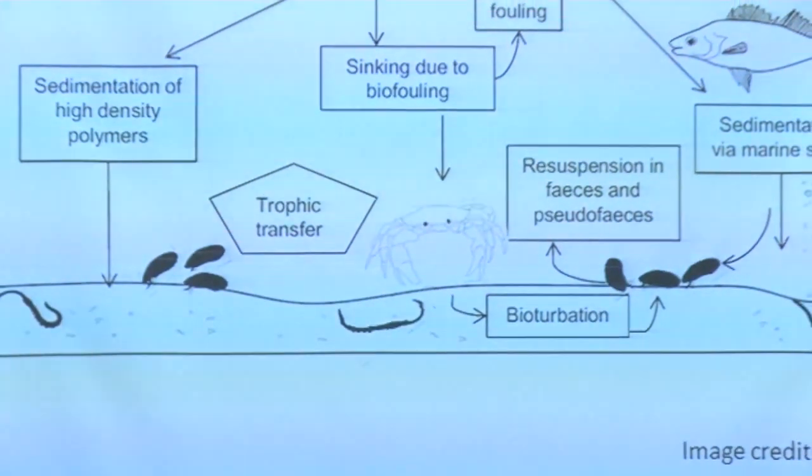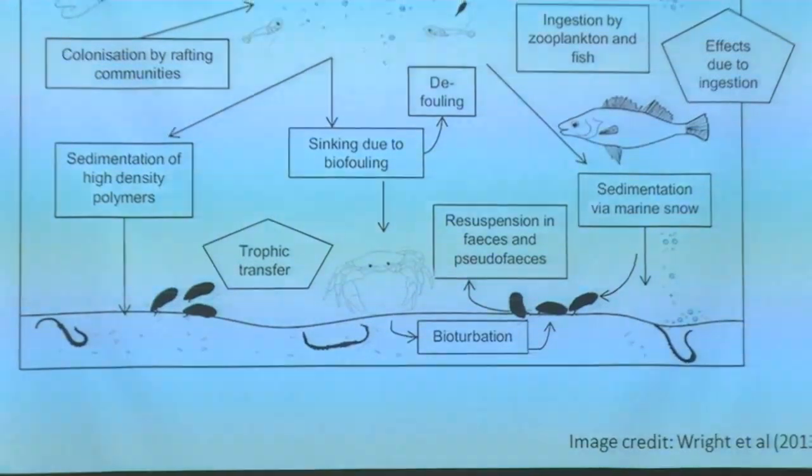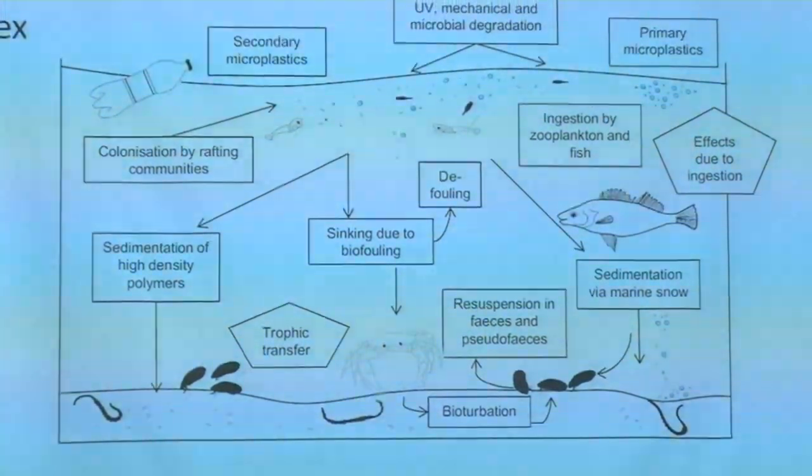What happens when these microplastics get out into the environment will depend on what kind of plastic they're made from. A lot of plastics will float. Some of the heavier ones will sink. So if they sink, they will end up in the sediments. The ones that float can be moved around, and they can move long distances, so they can go out with the tides, they can be blown with wind.